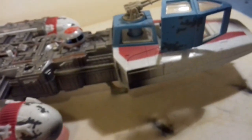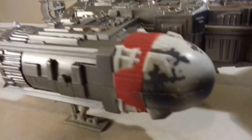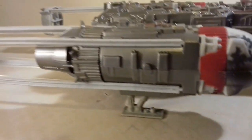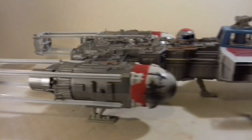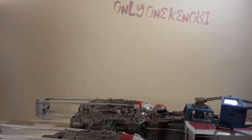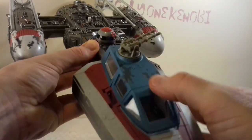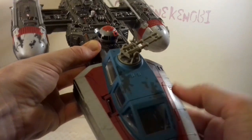Lovely vehicle. I know a lot of people who really like Y-Wings, and I like Y-Wings. Classic vehicle. Burn marks there. Look at that. Now then, mechanisms. Let's have a look at that and see what it does. So it's got a bomb that you can drop. Obviously you've seen the canopy opening, the R2's in there. The R2 doesn't do anything other than rotate its head.